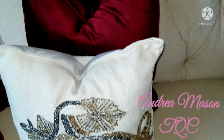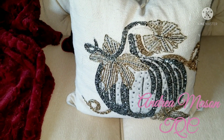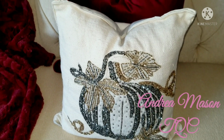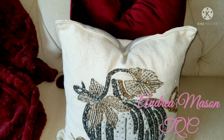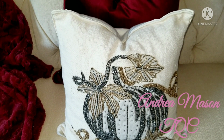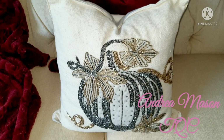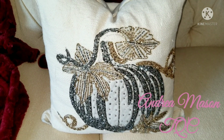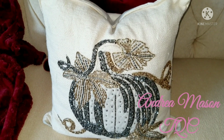So I said, well, I went to Home Goods, and this is where I got the runner from. It had the pumpkin at one end and the other. In the middle part, I made me another pumpkin pillow, a beaded pumpkin pillow that I designed myself, and I'll show you that in a few minutes. But this here, I made me 2 little ones. I think they're like a 14 by 14.